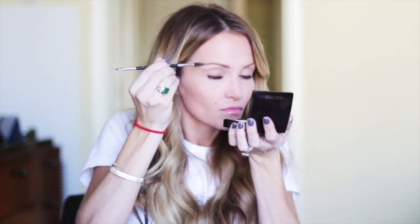And you want to go in brush-like strokes to give it the illusion of hair. You're just filling it in. And I love this color taupe. It's probably a perfect color for you blondes or medium caramel blondes like myself. It's just a really natural shade. And you can see I didn't want to do a lot. All I did was enhance the shape that I already have.